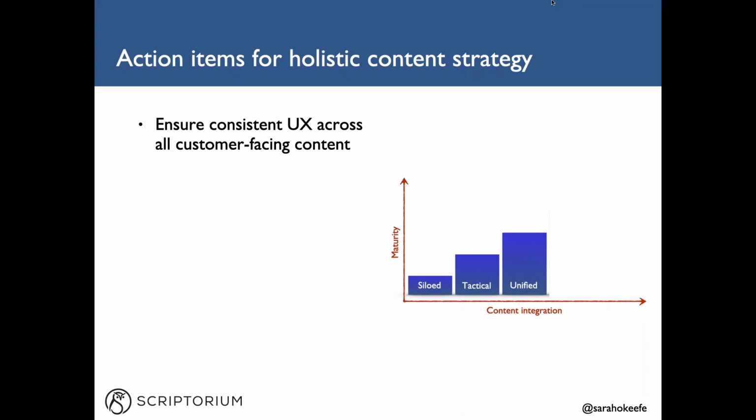What this means is that your marketing materials and your technical material and your training should all look as though they came from the same company, and that the people in the organization actually do talk to each other every now and then. So you want to have a consistent presentation of content. It doesn't have to be identical, but it should be consistent and it should look related.